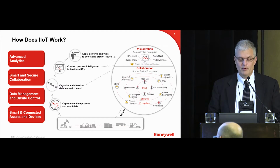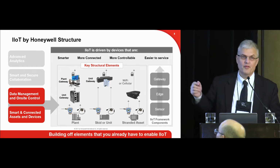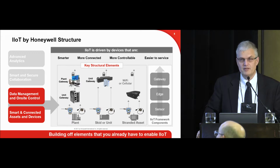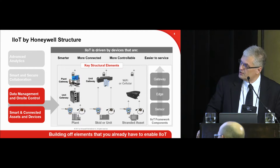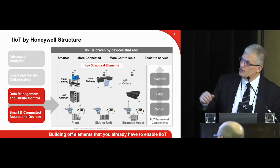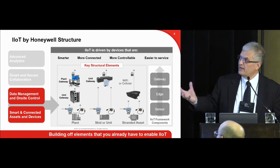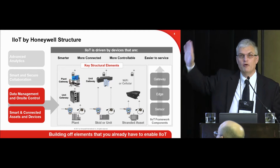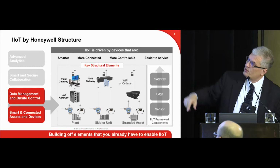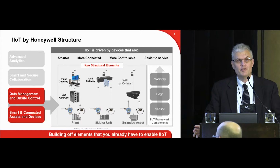If I drill a little deeper into that, this is kind of the bottom two layers. This is the physical layer. So the things, obviously a lot of traditional transmitters and other field devices, analyzers. But now, as well as the option of taking it up into the distributed control system, we also have things like edge gateways. So we can actually take the data up into a gateway that's going to go into the cloud and bypass the DCS layer.